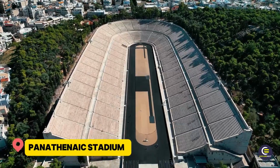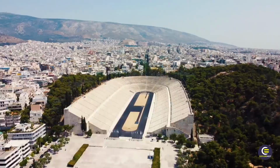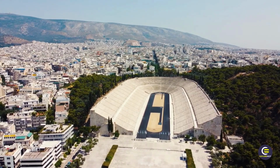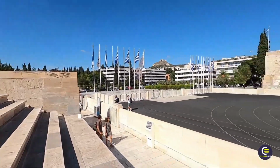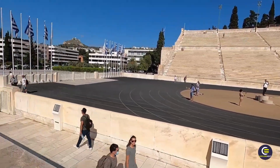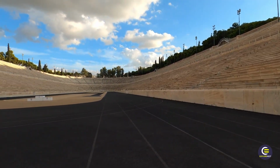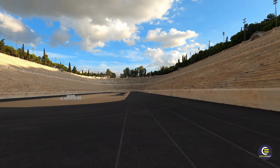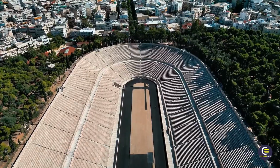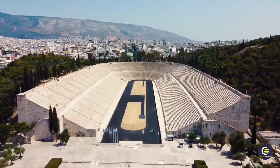Day 2. Discovering Athens. Panathenaic Stadium. Put on your walking shoes, because today we're exploring Athens on foot. Our first stop is the impressive Panathenaic Stadium, the only stadium in the world built entirely out of marble. Imagine the incredible effort that went into its construction. Originally built for the Panathenaic Games, which inspired the modern Olympic Games, the stadium was later expanded by Herodes Atticus to seat an astounding 50,000 spectators. Entry requires a separate ticket, but at just €5, it's definitely worth it.